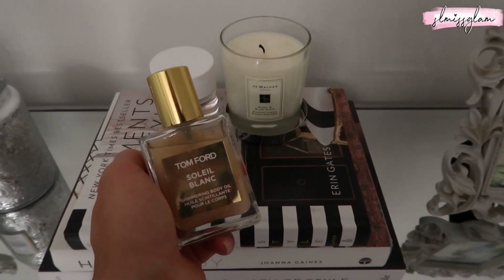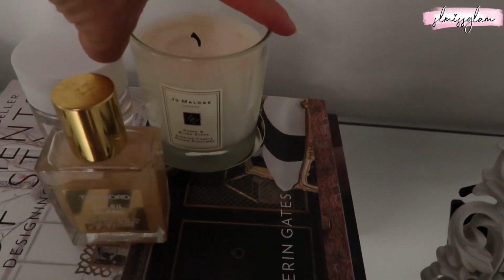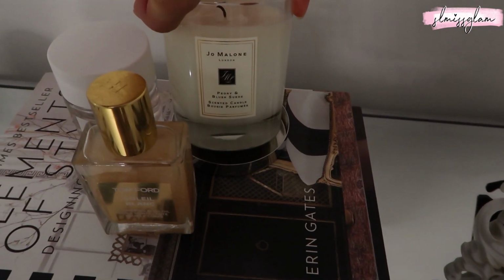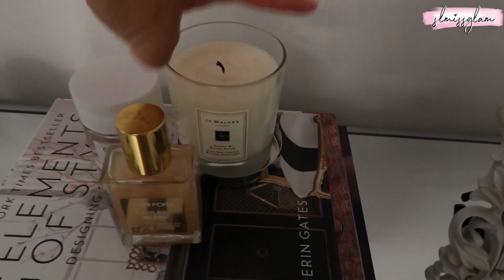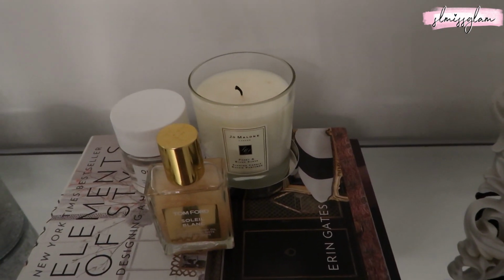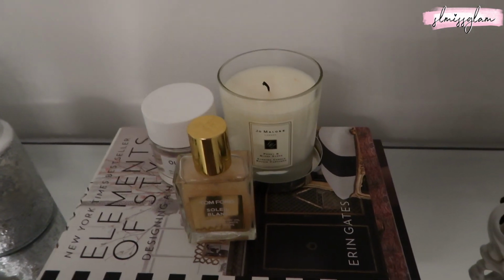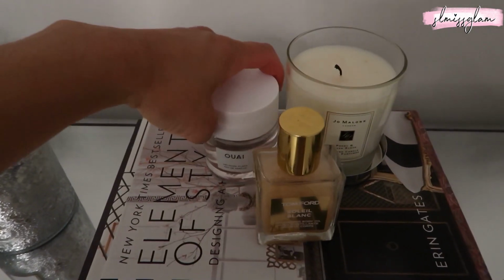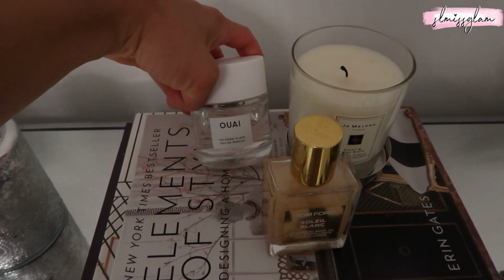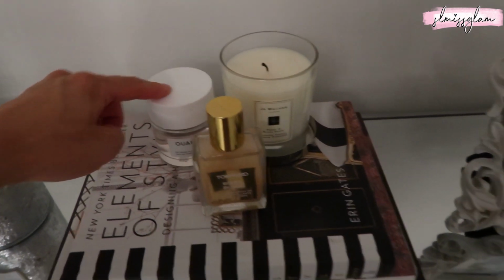But right here, Tom Ford Soleil Blanc Body Oil. I've been using this a lot and I love it. I definitely want to get the full size of the light colored one. And then this right here, I've been burning it a little bit, the Peony and Blush Suede. So I have one in my washroom as well, in, why can I not think right now? What is it called? The powder room. So there's one downstairs in the powder room, and also my Way fragrance. I love this. It smells so good. This is the Melrose Place. So I've been using this a lot.